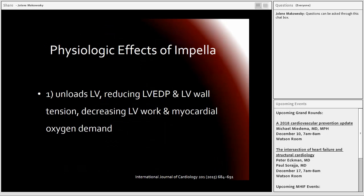So this is your Impella pump sitting in your left ventricle, blood inlet and outlet up here in the aorta. So when you put these devices in for patients, what do they achieve in terms of physiology? So Impella devices unload the left ventricle.